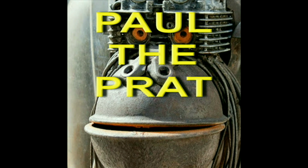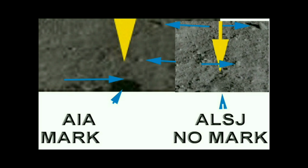And again, folks, we have this mentally insane prat, Paul White, that I've dubbed Paul the Prat, trying to cover up for NASA's errors by stating that the Apollo Lunar Surface Journal doesn't show the bottom mark because it's cropped out. Well, here's evidence that man is a mentally insane idiot. What I've done, I've close cropped the two photos for you to do a comparison. You can distinctly see the same rocks in both photos. Apollo Image Atlas, you can distinctly see the mark. And on the right, Apollo Lunar Surface Journal, there is no mark.